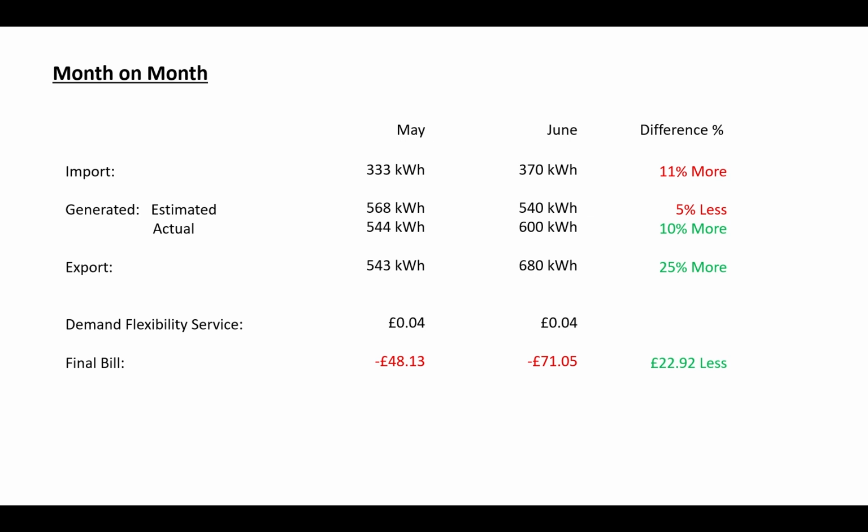The estimated amount of solar should have been about 5% less, but actually was 10% more. And because I was on holiday, the amount I was able to export increased by 25%. So that's really helped the costing for this month. So as you can see, I went from minus £48 to minus £71 this month.